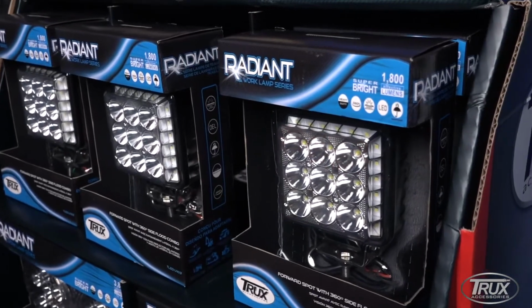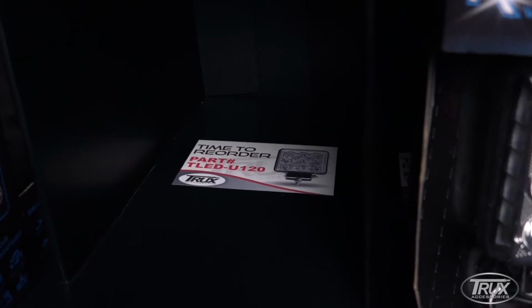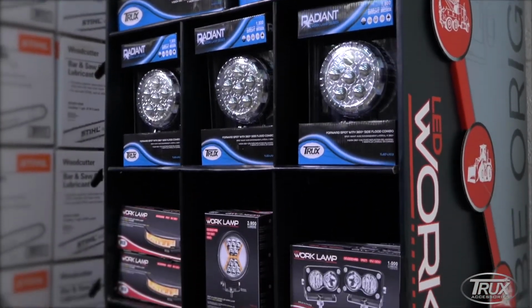As you sell products, shelves on the Standard and Premium displays are equipped with time to reorder stickers to give you a consistent, helpful reminder to keep up with stock so you don't miss out on potential sales.